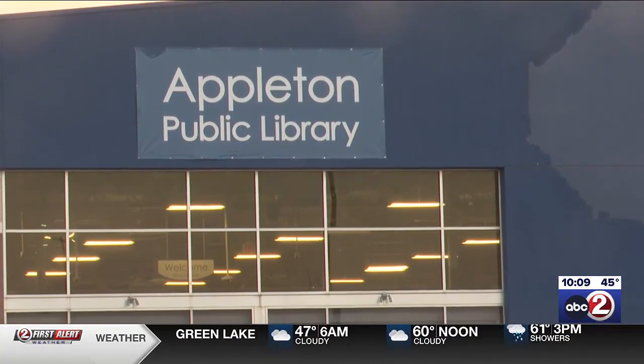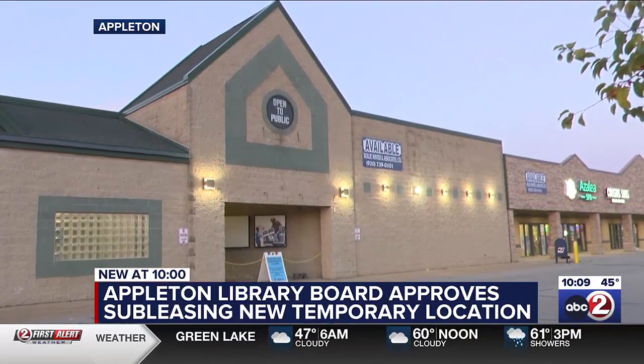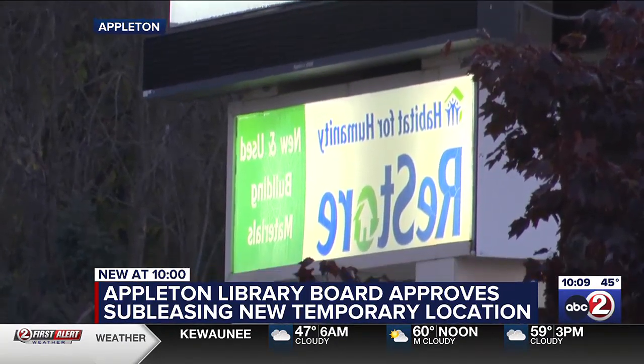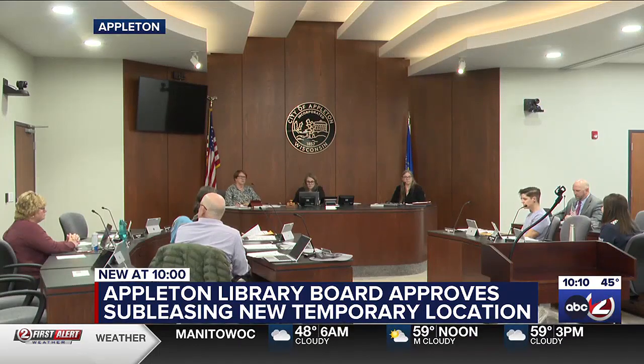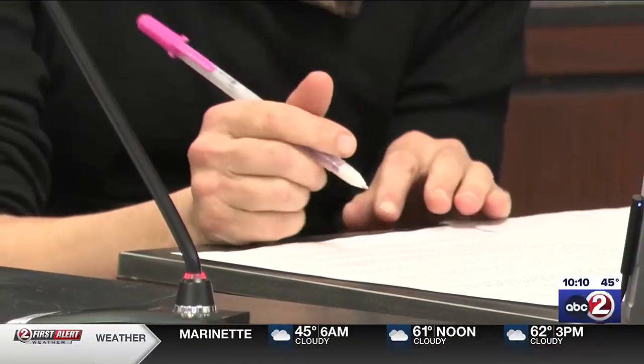The library's current temporary location on South Kensington Drive, the old Best Buy, found a renter to rent out the space, ending the library's lease and spurring the search for a new home. Thompson Center agreed to allow the library to lease the ReStore building from them until the library is complete.